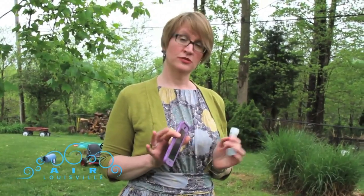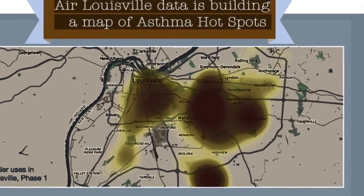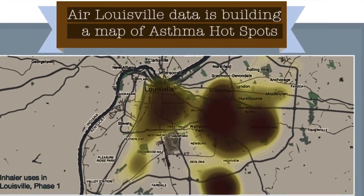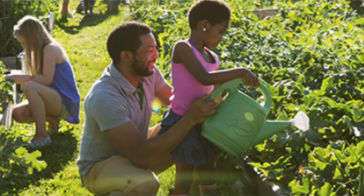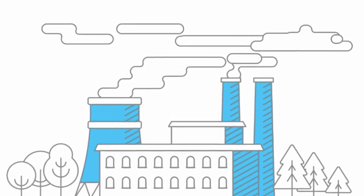Once we have a year's worth of this data, we're going to use an anonymous version to build a map of asthma hotspots around Jefferson County. This will help the city know where asthma is the worst. Maybe it's this part of town, maybe it's that part of town. This will allow them to spend their dollars wisely by planting more trees, by reducing idling, by changing traffic patterns, or by working with companies to help reduce pollution in the air.